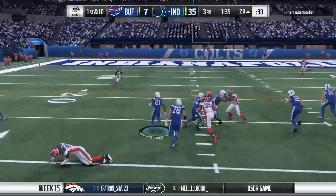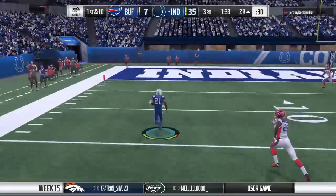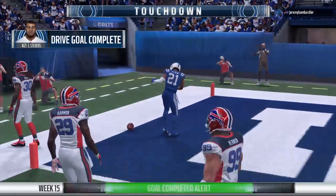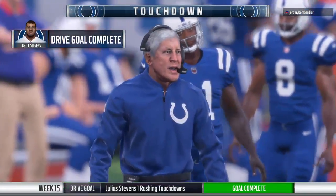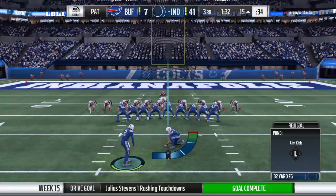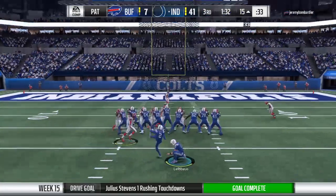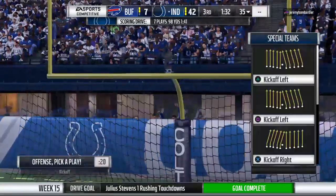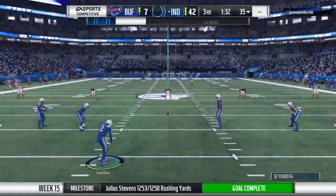They'll run it now out of the gun. And he takes this one in for a Colts touchdown. A great play there. His 21st touchdown of the season. And the Colts have got it on cruise control. And he certainly played a pivotal role with those 2 TDs and why they're up on the scoreboard right now.